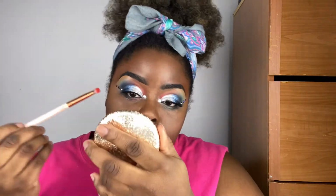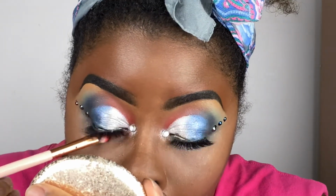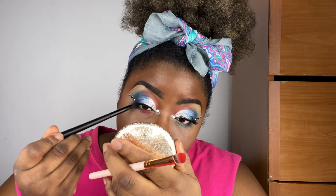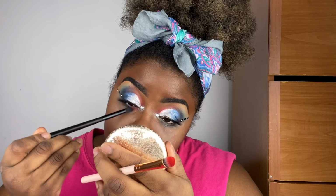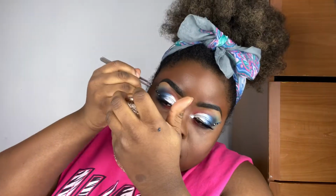Okay, so pretty much the red that I'm using is the same red. I'm using the same brush that I used for the darker red in the James Charles palette. And pretty much what I'm gonna do is I'm just gonna pack it on. And I'm gonna use the same brush that I used for the blue black color that we mixed. And I'm just gonna blend those together on the bottom. Well, pretty much in the middle, so it could at least look like a gradient. Okay, that looks much better.